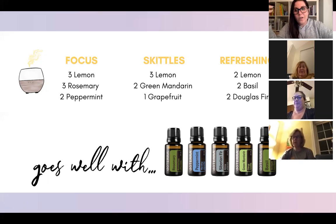And it also depends on the oil. I feel like lemon oil doesn't carry well necessarily, where patchouli is going to carry really well. So it depends on, I would say, the strength of the oil itself, if that makes sense. Yep, no, that makes sense.